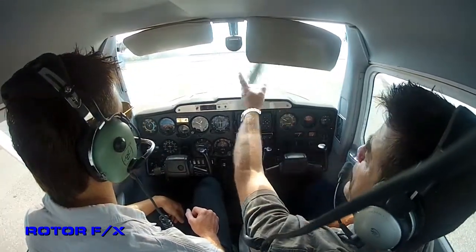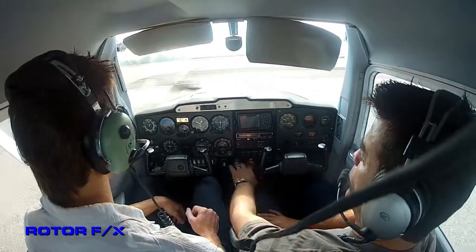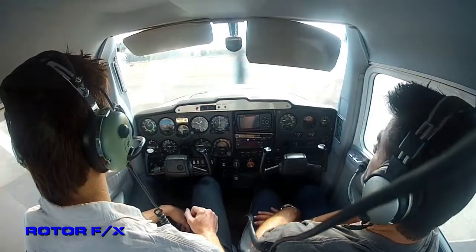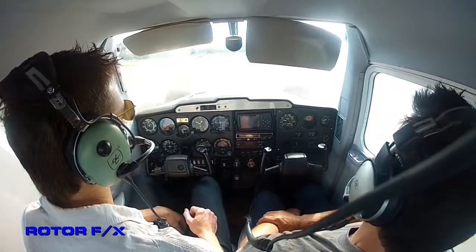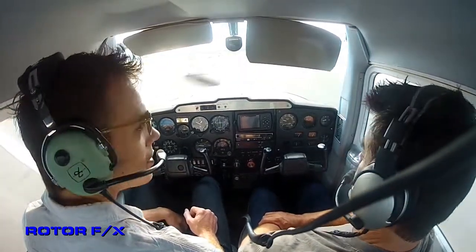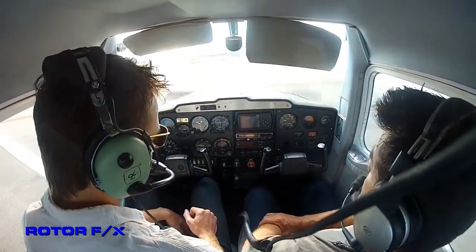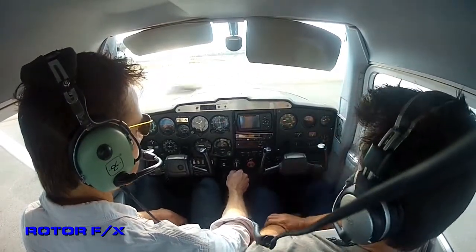We're going to go past this blast fence and over to the left. We do what we call a little run-up before we go. Now we just follow this yellow line, like the Wizard of Oz. The brakes are right on the toes, so I gently push both of them together. All right, so for a run-up, go ahead and take this throttle. Give me 1,700 RPM.